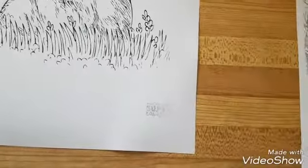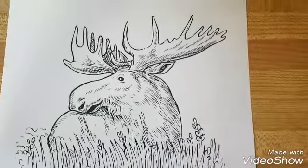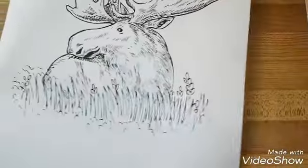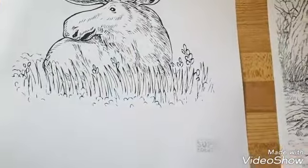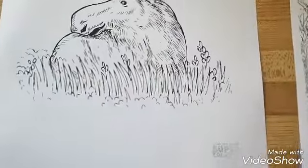And then we have a moose. A Canadian moose. You don't get any more Canadian than a moose. So yeah, I got those cool coloring pages.